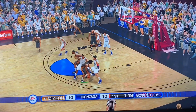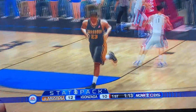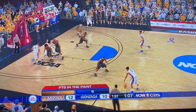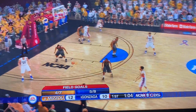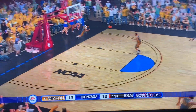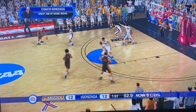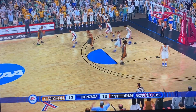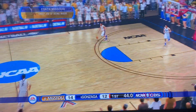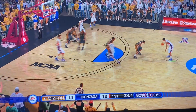Smith with it up top, looking to use a pick and roll, getting double teamed. Looking down low to Tillman, able to knock it down. Missouri trying to stay in front of Gonzaga here. Kispert on the wing, looking to Nembhard, and he's able to tie it right back up. These two teams going tit for tat here. Able to find Smith down low, and he lays it in. So, man, both of these teams shooting really well here in the first half. Quinn Cook saying they're doing a great job of going inside.